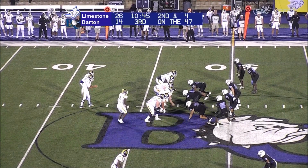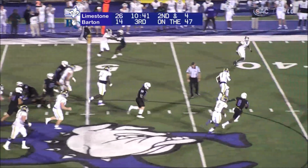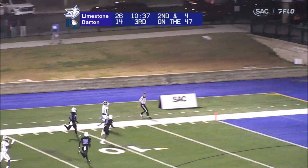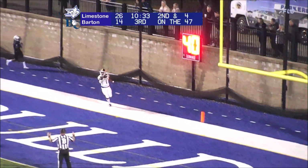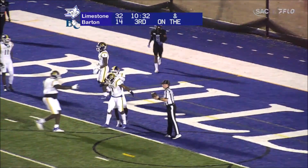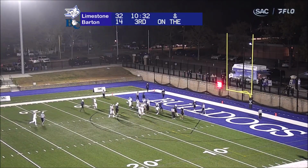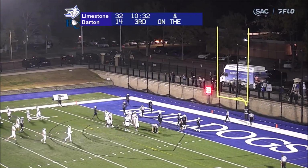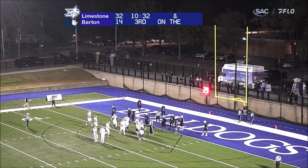Baker, one of the many weapons for Limestone, and he's getting opportunities to make plays. And another guy who's made plays all year is Trey Stewart. Stewart may be gone. See if he can outrun those two defenders. He does, and takes it the distance, and he goes for 53 yards on that carry. Trey Stewart, who has been racking up 100-plus yard rushing days the last couple weeks, does it again. It's now 32-14. Trey Stewart puts Limestone further ahead.